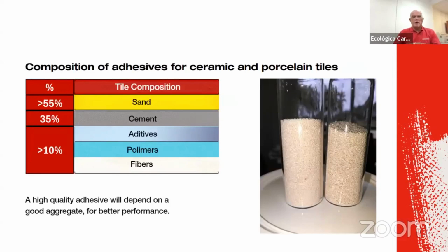So what are these adhesives composed of? Mainly, over 55% of it is sand, 35% is cement, and 10% is additive polymers and fibers. A higher quality adhesive will depend on a good aggregate. Carmelo has about four large quarries where we supply our own aggregate to make these good quality adhesives, and also mortars as well.